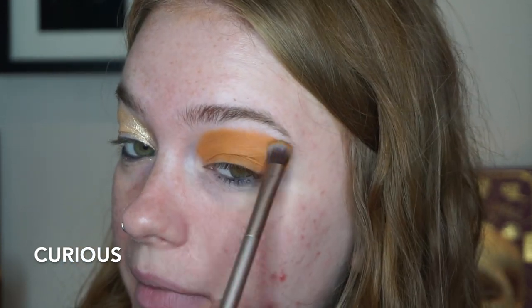Okay, so this is the shade Curious, which honestly I love. Beauty Bay describes this as being a tan matte, which I would agree with, and literally so opaque, so nice, so pretty. Okie doke, so the next shade is Grateful, which is a beige, Beauty Bay's favorite color.